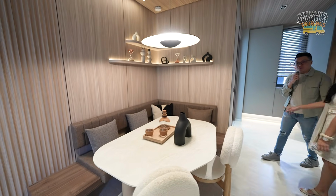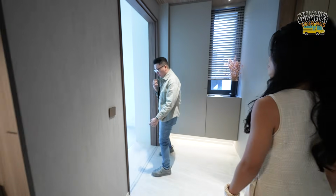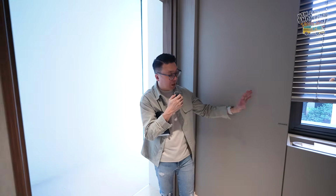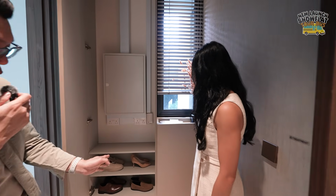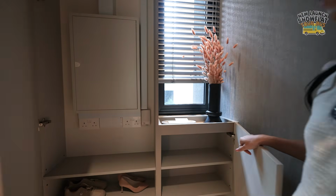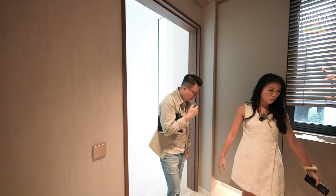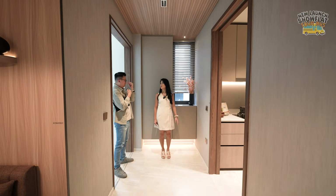Main entrance. Okay, so maybe over here I'll show it to you. This is actually the main door. When you walk in over here, immediately you will have a DB box right over here. This DB box is very standard. You will have shoe cabinetries that are done up, with two sides for your shoe cabinetries. You also have a window over here for ventilation. Because of the space here, if you want additional, like a stand-alone cabinet, you can do that also for your shoes.